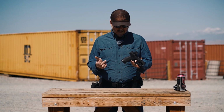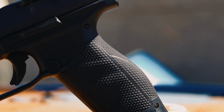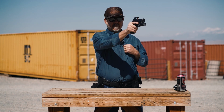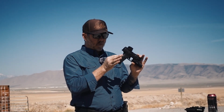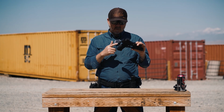The second thing I do like a lot is the grip texture on the frame here and the angle and size of the frame. This frame style and design helps me pick up the red dot much easier than, say, my Glock does. It's a very straight up and down grip angle. The additional wedges in here help with that palm swell. I believe this is a small one. It's still on here, I believe.